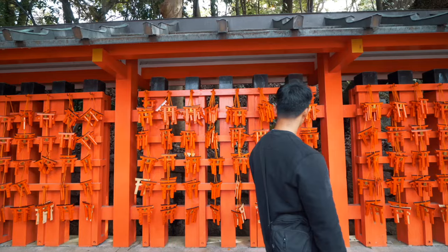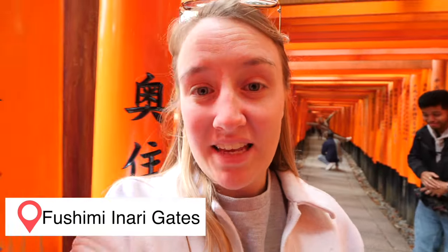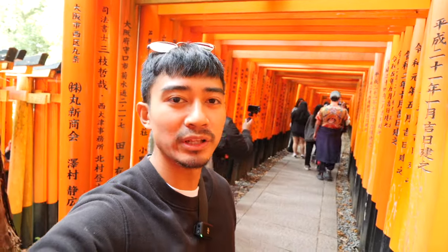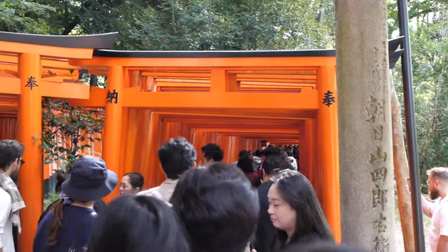Oh my god. This is an iconic spot here in Kyoto, home to 10,000 torii gates, giving the illusion of an endless tunnel. So this place gets very busy, so make sure to check it out very early in the morning to avoid big crowds so you can enjoy it for yourself. Just look how beautiful that is. Guys, just look how busy it is.